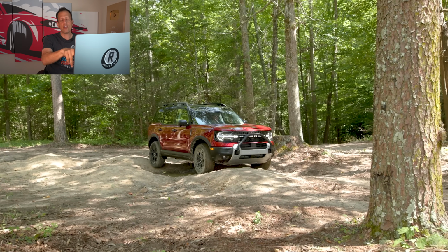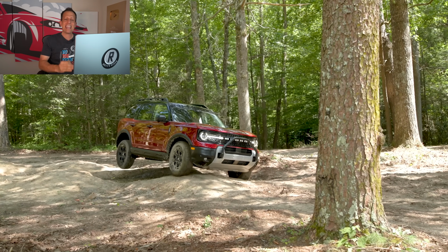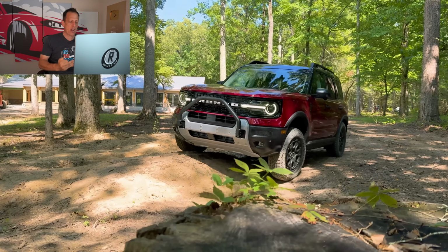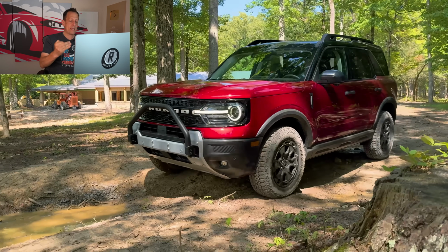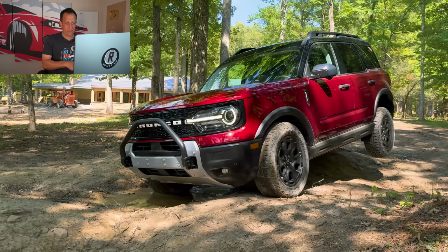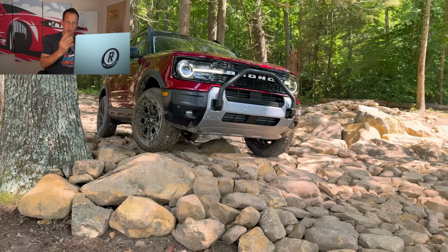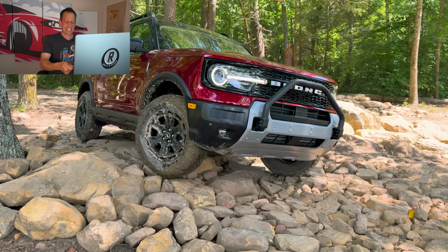Now, what you're looking at here with this particular Bronco Sport is the addition of the Sasquatch package. And this is where you're going to see those off-road credentials really maximized. So what are the things you're getting? You're automatically going to be getting a locking rear diff. That is one of those things you want to look for when you're looking at something that has off-road specs.